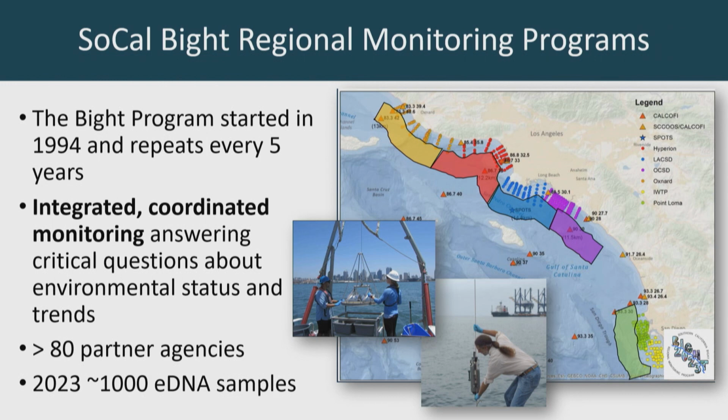And right now, we've been working on incorporating eDNA-based sample collection throughout all of the different, what we call Bight regional elements, of which right now there are 7, and they scale everything from harmful algal bloom monitoring to ocean acidification. This year, we have over 80 different agency partners that are involved in the sampling of these efforts, and there are thousands upon thousands of samples that are being collected. In 2023 alone, we had about 1,000 eDNA samples that are going to be collected alongside all this rich environmental metadata with which we can begin to establish some baseline information about biological condition and biodiversity in the Southern California Bight.